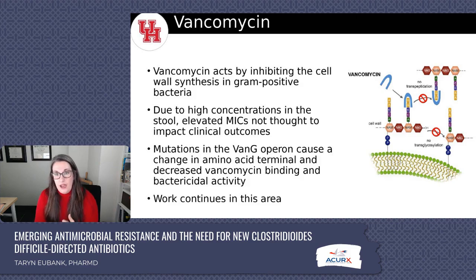But mechanisms have been shown to change the cell wall in C. diff, with the vanG operon being one that has had a lot of investigations and publications on, to decrease the vancomycin binding to C. diff. So there's more work going on trying to really iron out what is the exact mechanism of resistance, because we've seen some vanG and some others, but either way, resistance is emerging.